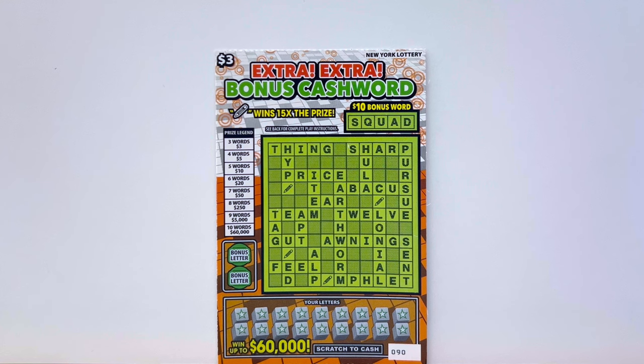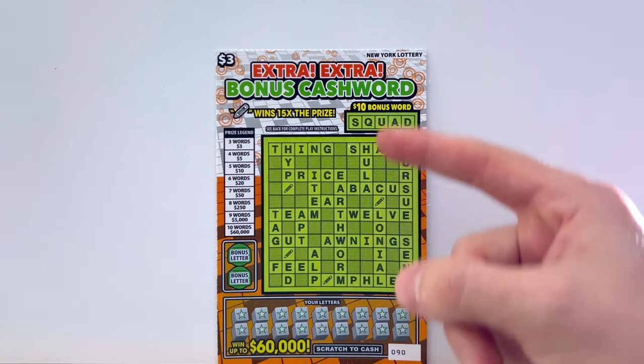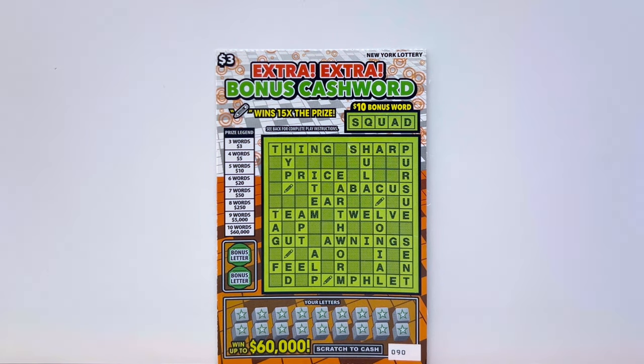In terms of gameplay on these, it's pretty classic cash word gameplay. We got letters down on the bottom here, and then two bonus letters. We're going to scratch those off. We're going to fill in this grid, and the more words we make, the more money we can get, starting with $3 all the way up to $60,000 if we get 10.